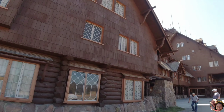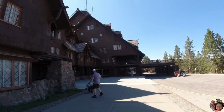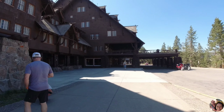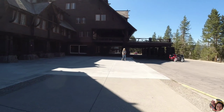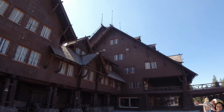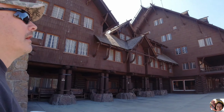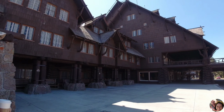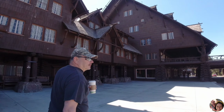This is the Old Faithful Inn. It's really old. How many years do you think? This was built in 1906 or 1907, I think. Right around there.